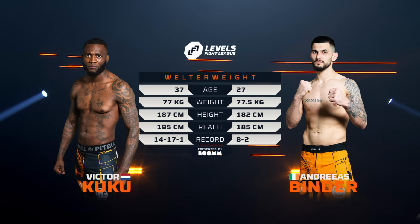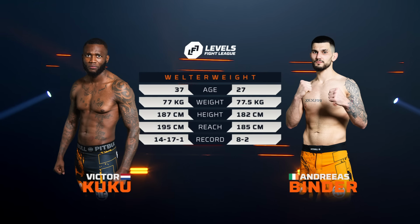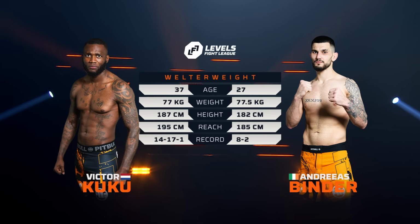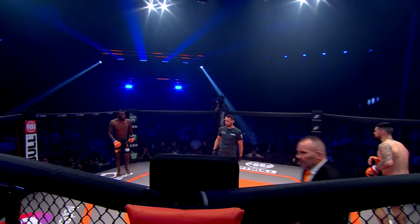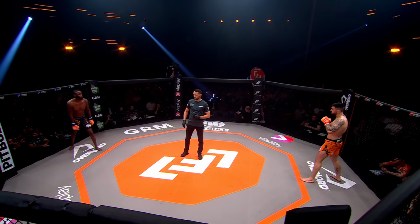Obviously, tail of the tape. We've got a height and reach advantage for Kuku. Binder. This LFL fight in the welterweight division is scheduled for 3 rounds of 5 minutes. Referee is Mr. Philip van Heusden. Okay, welterweight debut to go with a heavy hitter, true welterweight, is a good way to start.